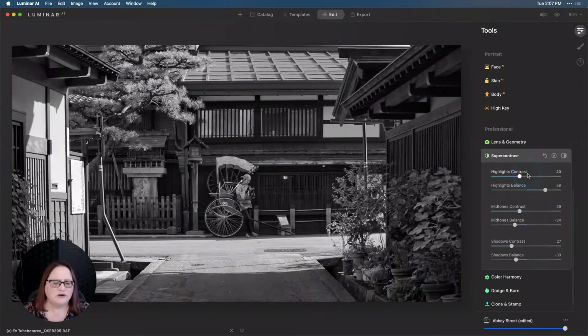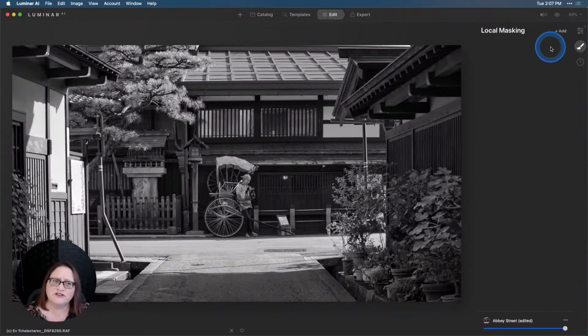All right, so I've done my global adjustments. Now what I really want to do is do a few adjustments that'll just brighten up our subject, and then a couple that will darken down the exterior. So let's go over to our local masking, and let's first start with our subject.